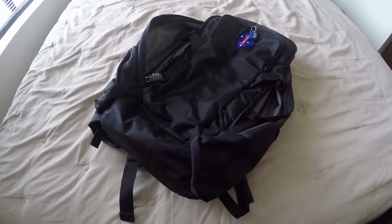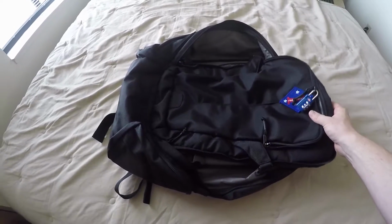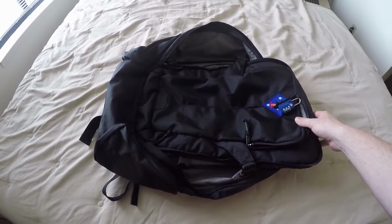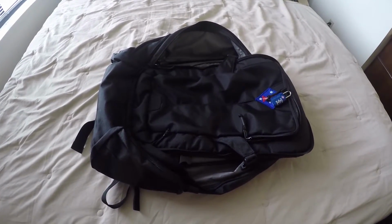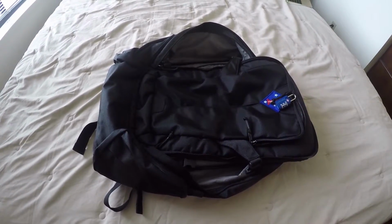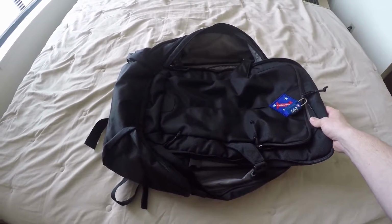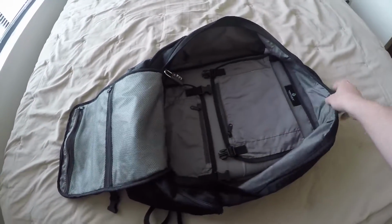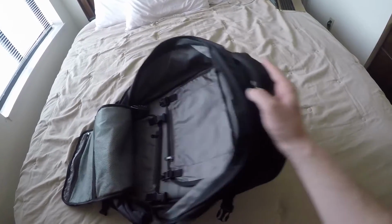Okay, let's start with the bag. So first here, I chose to go with the Tortuga backpack. It's not something you can find in a store, but it's at Tortuga, I believe tortugabackpacks.com. I'll put the link right here below. And they're a really good brand. I read a ton of reviews. I was trying to find a pack that not only could be opened up like a suitcase, but could also be top loaded, which this one also is.